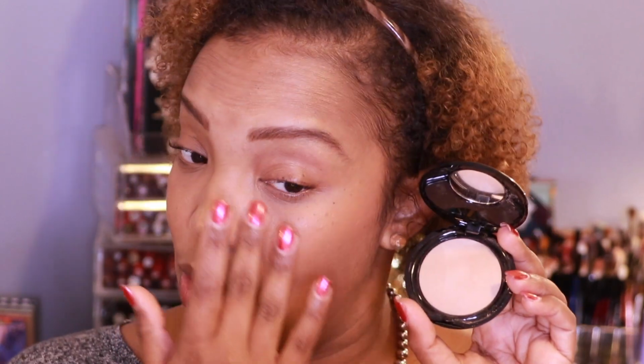The packaging, I like it as a compact, so you can just hop it in your purse. I do like the size of it. Like I said, I would just be careful digging into it. You really don't need to do that, you're going to pick up too much powder. It just goes on so smooth and so fine. It just adds that extra layer of blur to it.